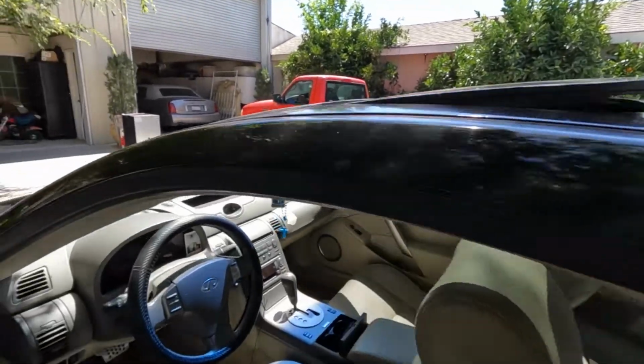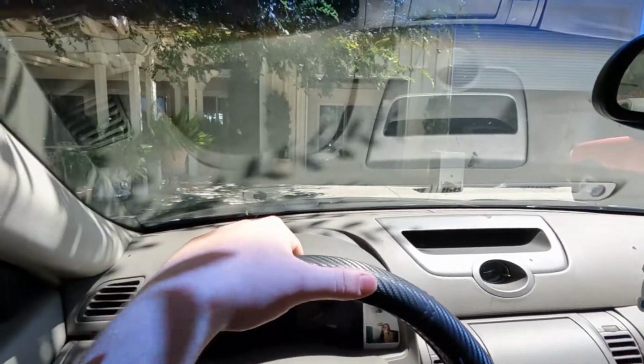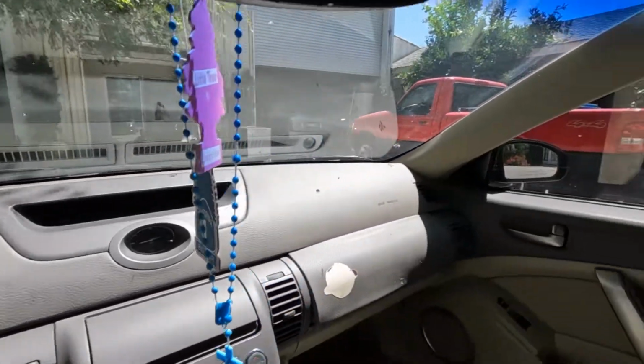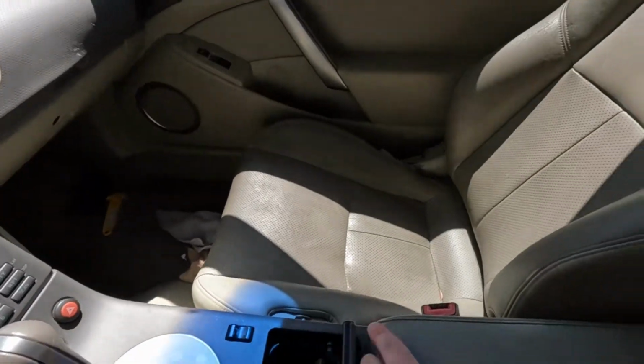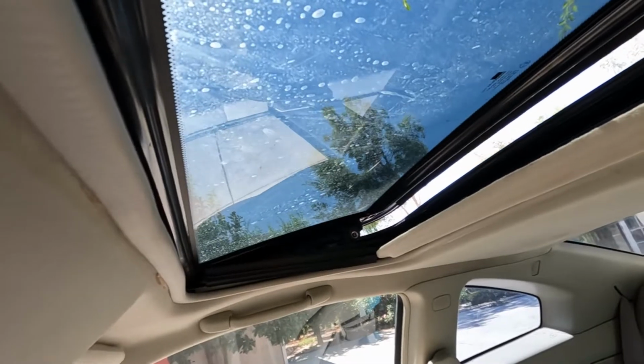But let me just get in and show you the view of driving this. So I'm like 6'9", pretty nice view. You got all the climate controls and everything right here. You have plenty of storage. Sorry, it's dirty right now. You have this cool sunroof window.